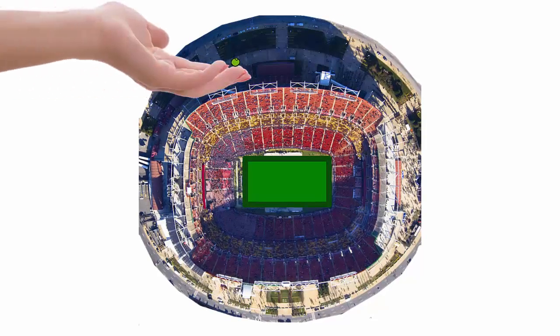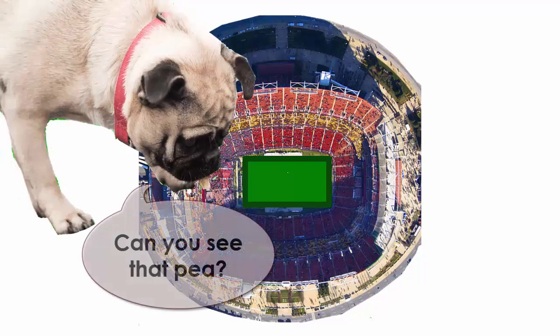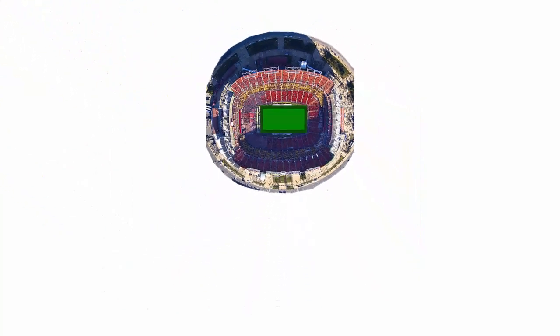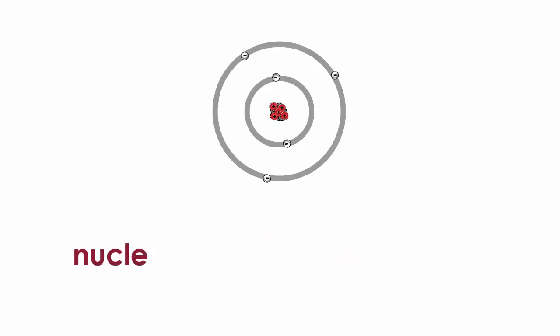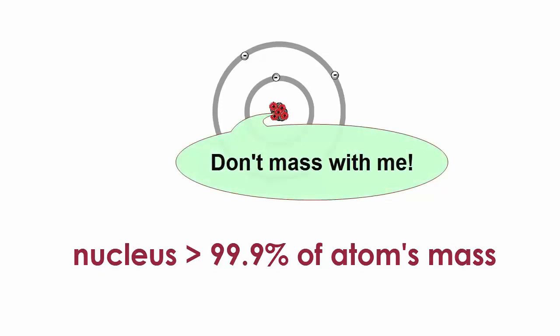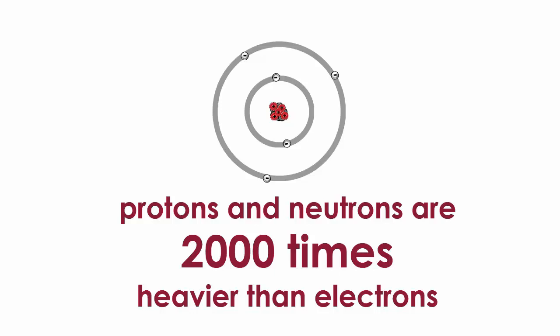The nucleus is much smaller than shown here in the diagram. If an atom were the size of a football stadium, then its nucleus would be the size of a pea. This means the atom is mostly empty space. And so are you. Even though the nucleus is tiny, it makes up over 99.9% of the atom's mass. That's because protons and neutrons are 2,000 times heavier than electrons, so they don't matter much.